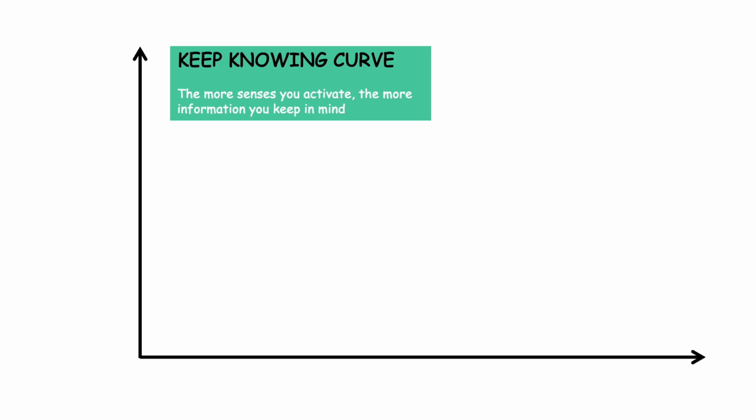Let's look at the diagram. The first bar is if we only read the text. We can only remember 10% of the information.